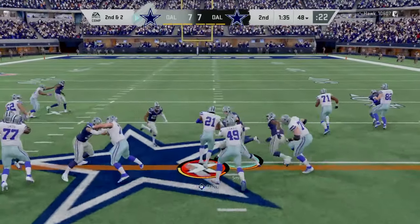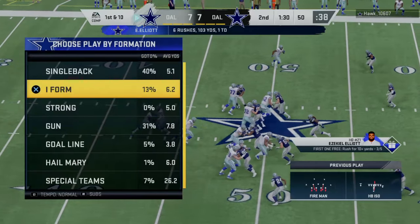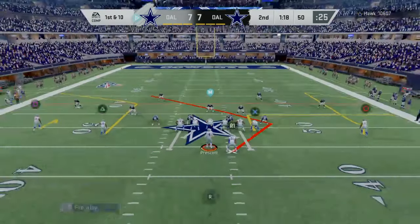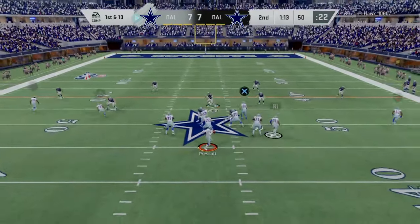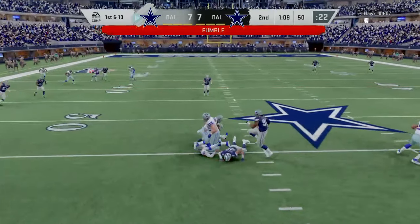On 2nd down now, it's Elliott, and he'll get it out to midfield. Looks like, yeah, they'll spot it right at midfield at the 50. Not too many more ideal situations than 2nd and 2 in order to try and pick up a 1st down. They ran it and picked it up. Prescott to throw it. Oh, Prescott stripped.